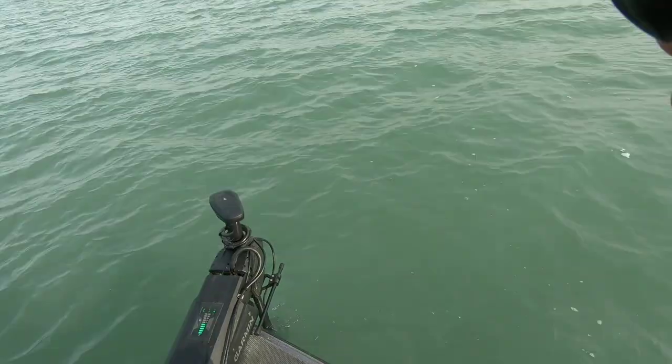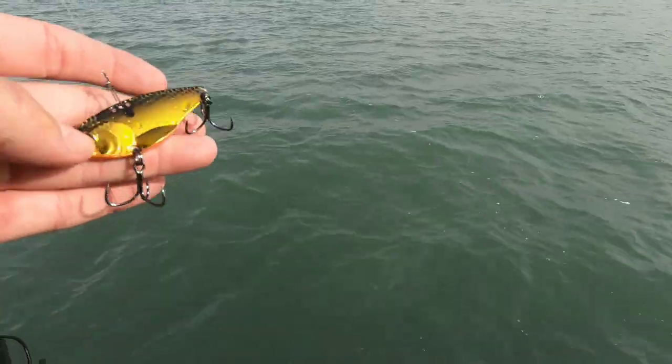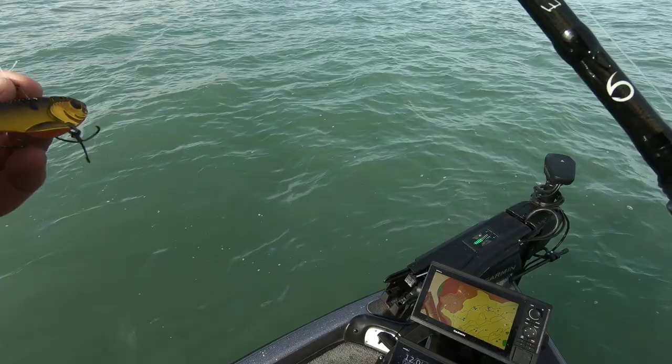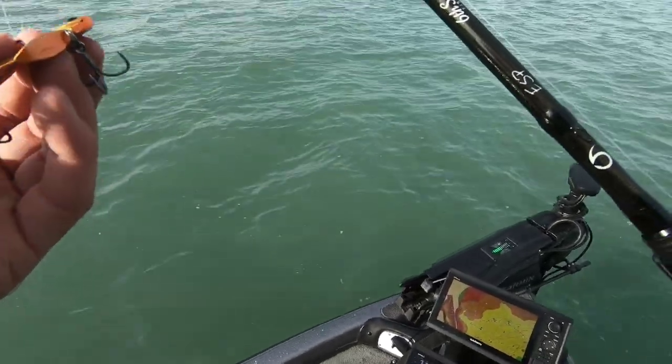Alright guys, so real quick, I want to talk to you about this little guy. This is the 6 Sense blade bait, which is called the Slice. This is in the 2.5 inch size. This is just more of a reaction bait in my opinion. I like it when the water is super, super cold, first ice out, in times like this.